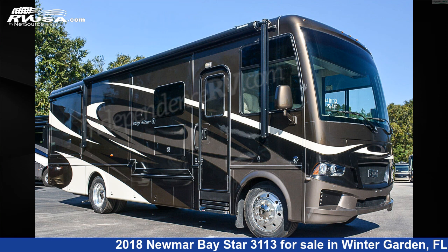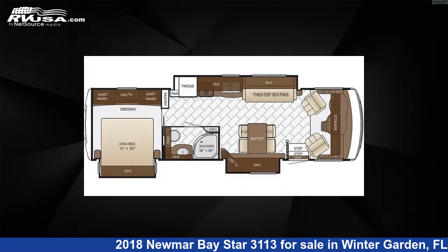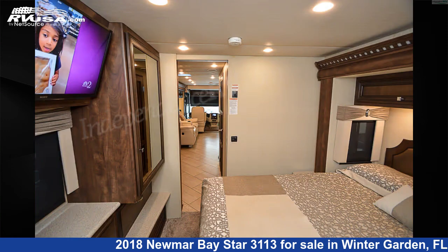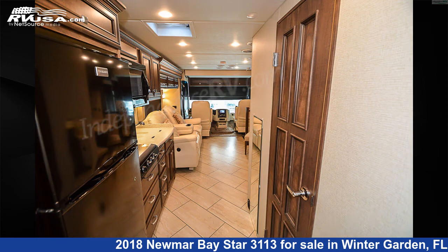This 2018 Newmar Bay Star 3113 is a Class A RV. It is located in Winter Garden, FL 34787 and is offered for sale by Independence RV Sales.